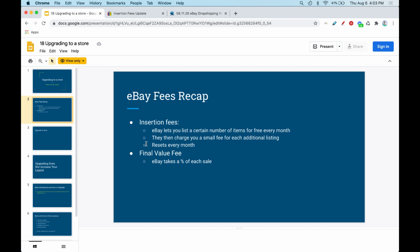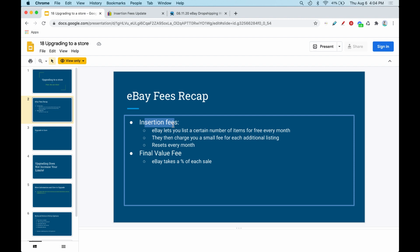Now, what just changed on eBay is that they have actually increased the number of free insertions that we get. And this is amazing news. This is really, really exciting news. So just as a little bit of background, when COVID-19 started to come into the United States and a lot of things were shutting down, eBay actually gave all of us sellers basically an unlimited number of free listings. So we didn't have to worry about going over 50 free listings or 200, depending on what plan you have. It was basically an unlimited number of free listings.